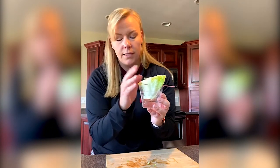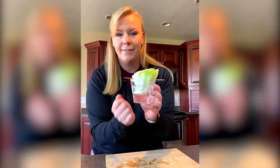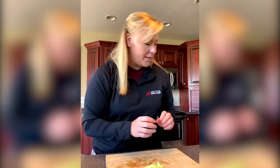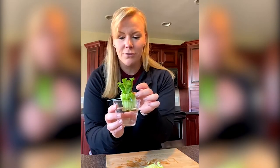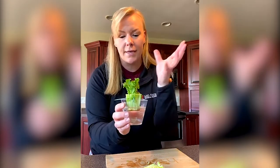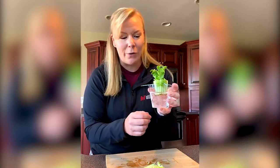All right, so I filled this with water again, just like with the celery. You do not want your water to come too far up, otherwise it can tend to rot, and we definitely do not want that. So just so the base of our lettuce is nice and in the water so it can get those nutrients. Now this is ready for our windowsill again. In 7 to 10 days, we will have a little sprout here. These are so fun to watch because it'll start coming out of the center and you'll see little bubbles like it's growing, and it's just really fun. My kiddo and I really enjoy watching these things grow.